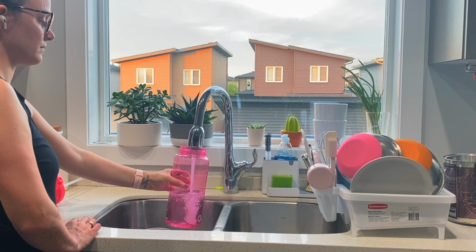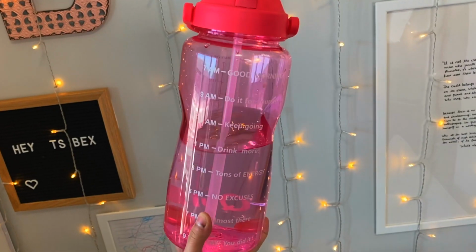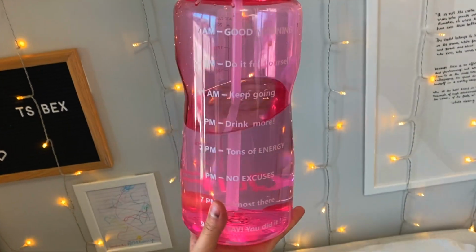So basically I need to fill a water bottle up in the morning and empty it by the end of the night, and that's all the water that I've needed to drink for a day. So this has been really helpful for me because it's a very visual cue of if I'm drinking enough water or not. The bottle itself has tick marks along starting at 7 a.m. all the way down until 9 p.m. so every 2 hours, and you can see where your water level is compared to the time of day. And this visual cue has made a huge impact in actually making sure that I get the water that I need in my body every day.